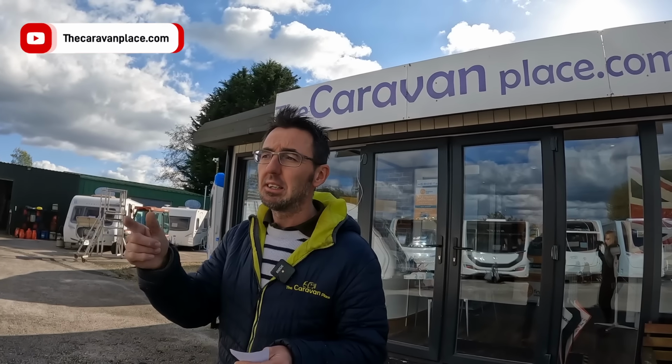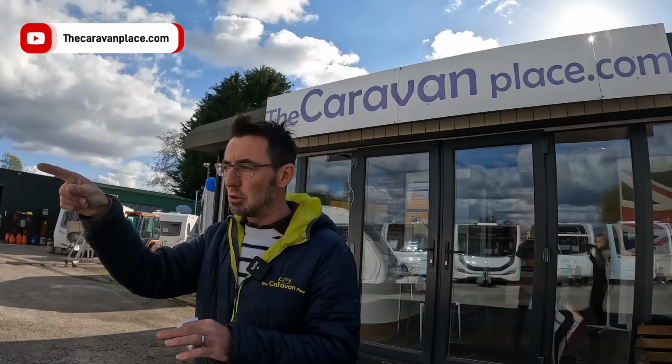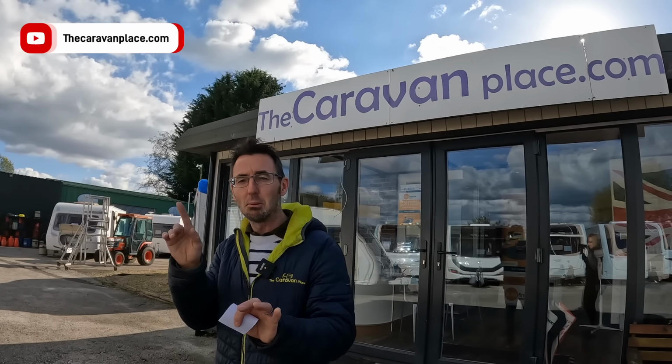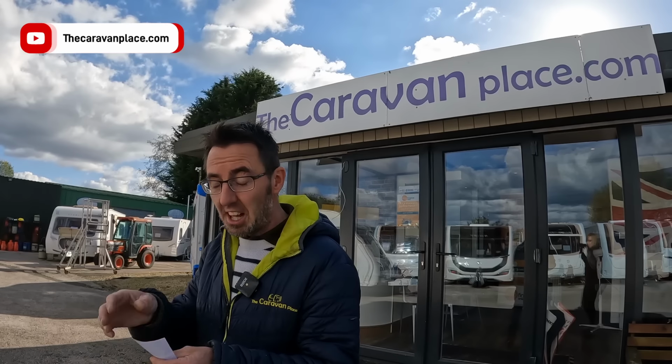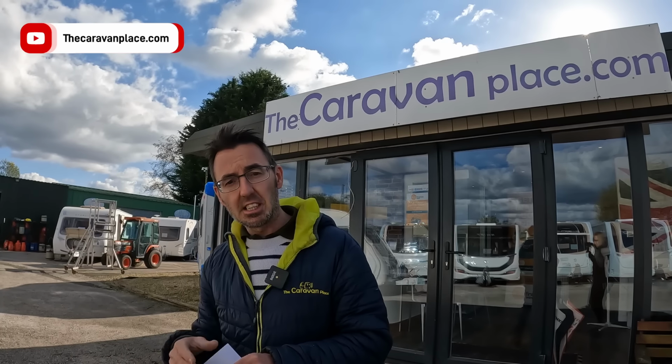So little bits and pieces that you can do: just checking your battery, grease up your legs. You don't need to grease up your nipples yet, we're not getting to that point, but that is coming. And then also the water system, bits and pieces like that. So that's going to be coming up over this next couple of weeks.